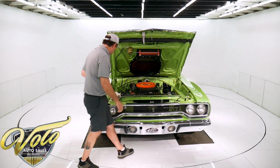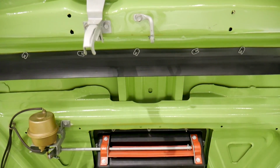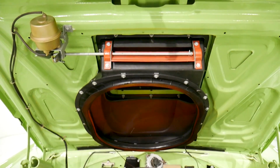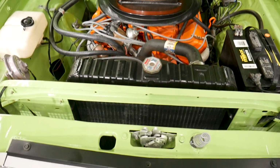Very nice motor compartment. There's that air grabber system. It's complete. It opens and closes. There's a switch. You can shut it off in the rain, or otherwise it opens when you give it the gas. All the components are nice.